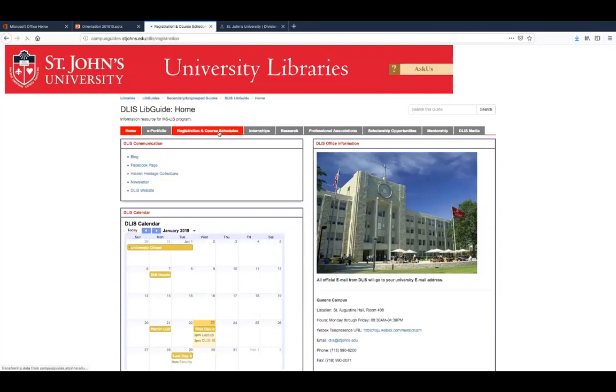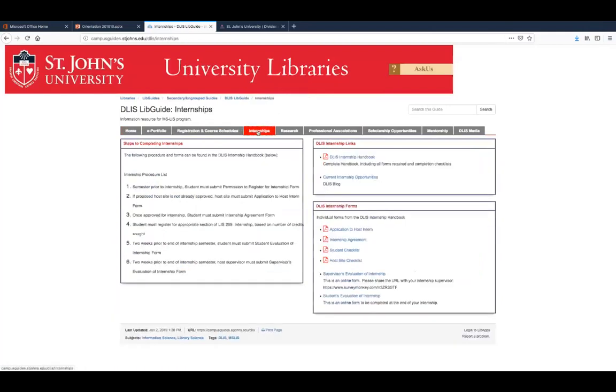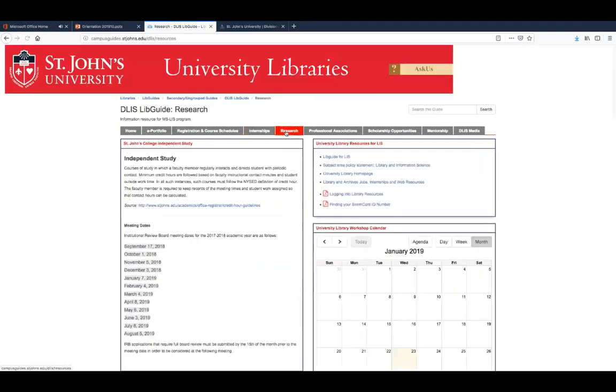There's what Dr. Vorbeck wanted to show you, the registration page, which has information on advisement and the specializations and our course offerings. Here's a page on internships, the resources that Dr. Vorbeck mentioned, including on the left-hand side a kind of chronological procedure list for how you're going to start your internship process. Hint, it starts the semester before you intend to do your internship. Here are some research resources, and again, the research experience independent study, LIS 901, that Dr. Vorbeck mentioned in his presentation.